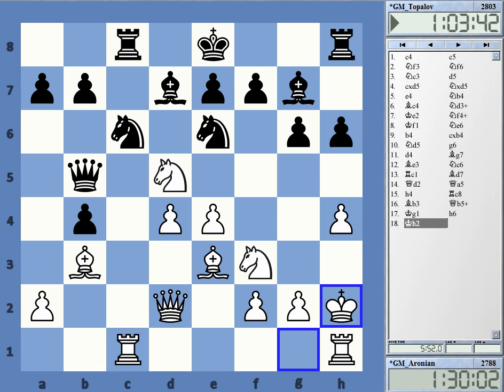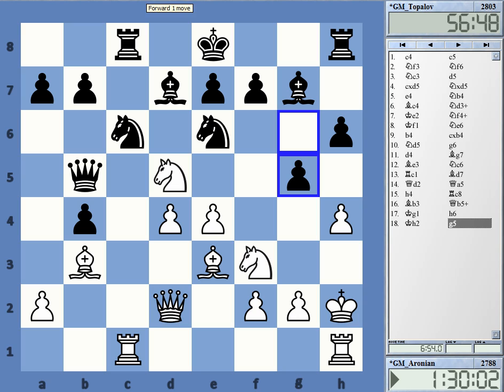White is not out for a quick mate, or some kind of crazy h-file attack or something like that. He is mostly just centralizing and trying to play for dominance in the middle of the board. What does black do here? Topalov went g5, typically aggressive move, his trademark kind of chess, playing aggressively. It is, however, very tricky to play for black, because white does not have to take.